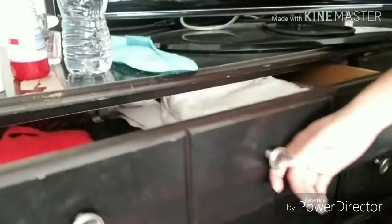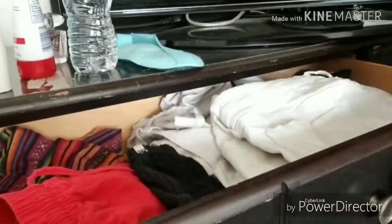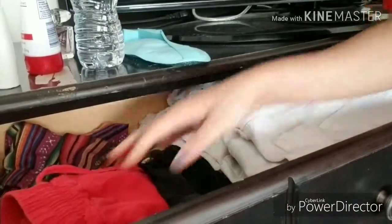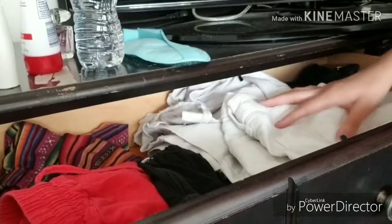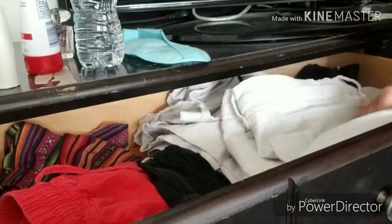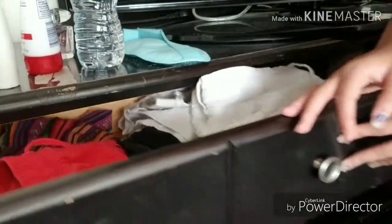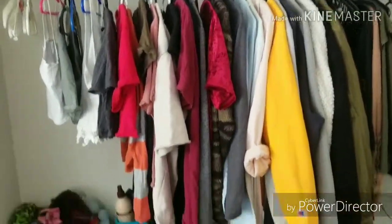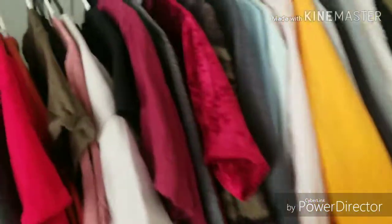You can't really see it, but that's what's there. These are shirts that I wear on a daily basis. And then this drawer is just shorts, pajama shorts, shorts that I wear during the summer, skirts and stuff like that. So yeah. And over here I have all of the clothes that I hung up organized.